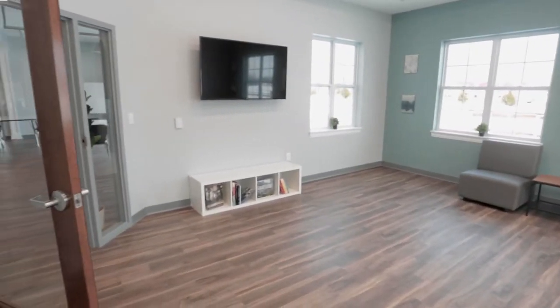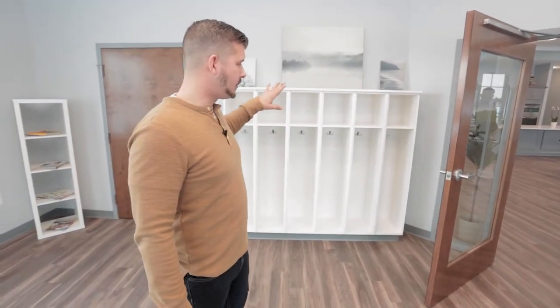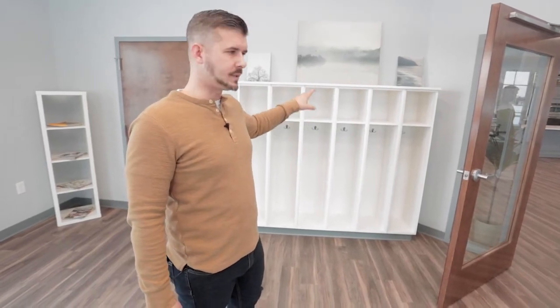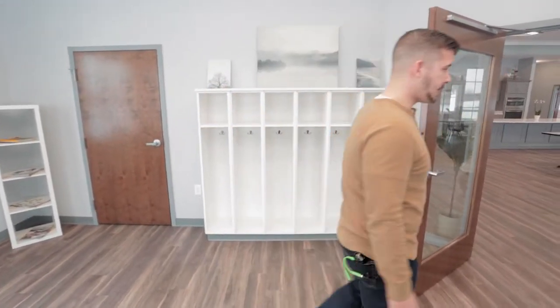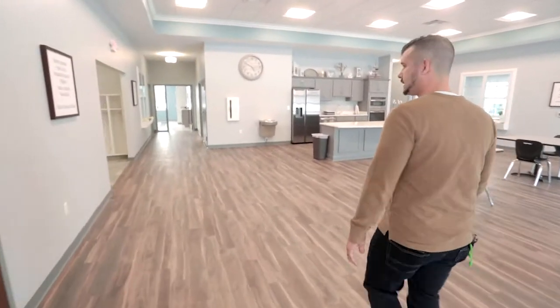You'll notice we've got a few cubbies. You'll see these throughout the center. This is a place where when folks come in the morning, they've got a particular place where they can stow their things, hats, coats, gloves, change of clothes, dignity items, which is the case for some of the people we support. So a really nice place for their things to go, and they collect them at the end of the day.